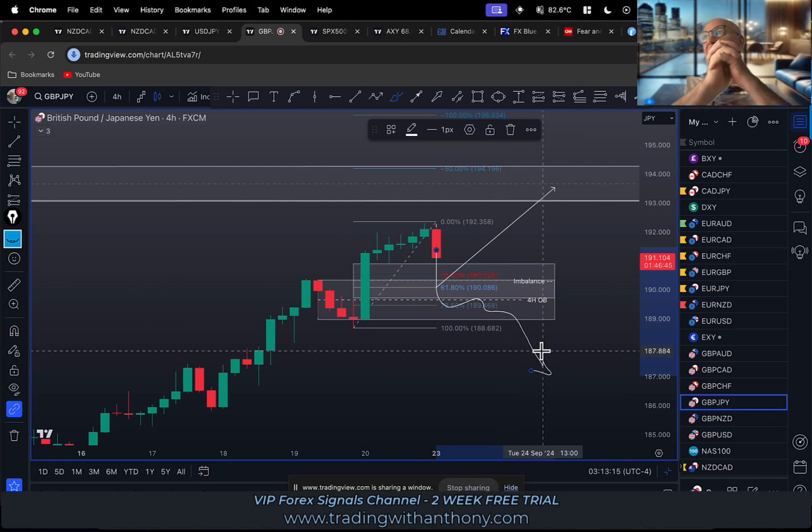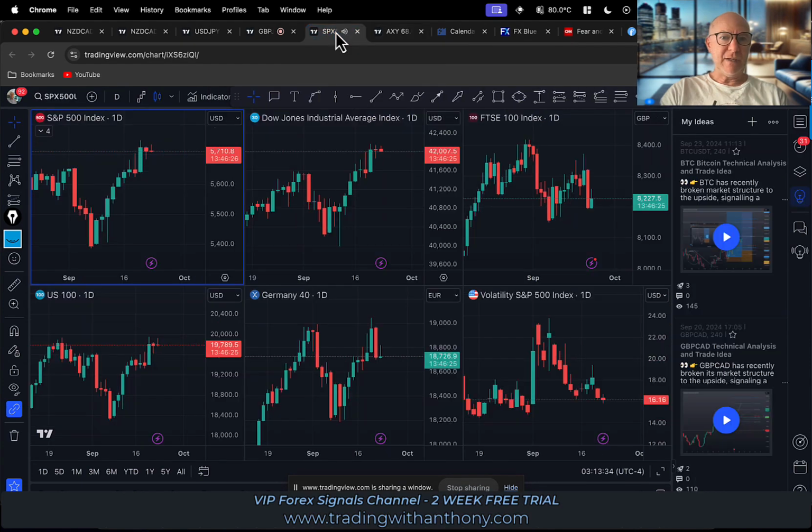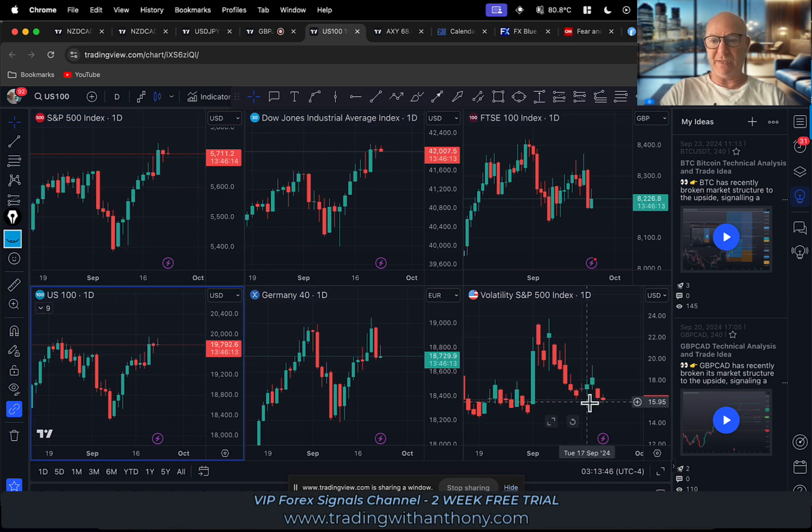We have the Fed rate cut. The stock markets have rallied on the back of that. However, prior to the last rally in the stock markets, in fact, I've got this chart here. Okay, this is the daily, this is the currency indexes. Okay, have a look at this, the stock markets, right? So we've had the stock markets rallying on the back of the rate cuts. Let's just have a look at the tech stocks here.